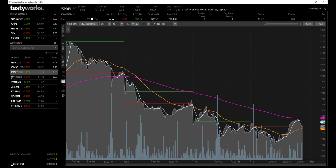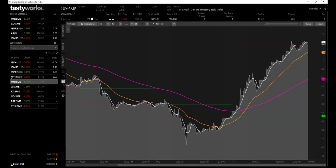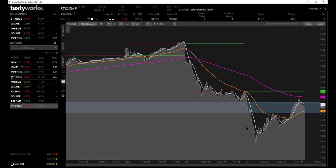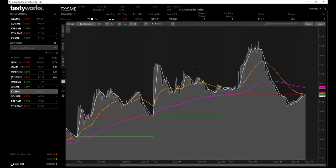Right now, these four products are the only products that we can trade. What we cannot trade right now still is the oil and the treasury. Those two products we can't trade. But what we can trade is the SM75s. This is an index that has 75 stocks in it, 75 different companies. We can also trade the STIX, which just came out. This one has 60 companies in it. And then, of course, we've got precious metals and the small dollar.